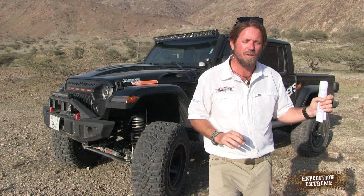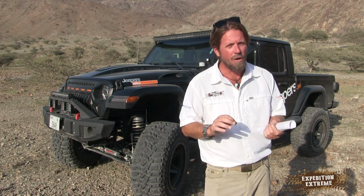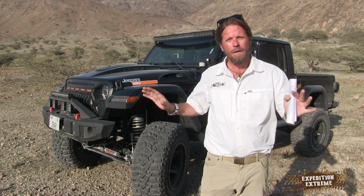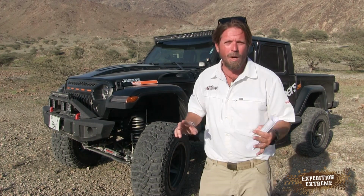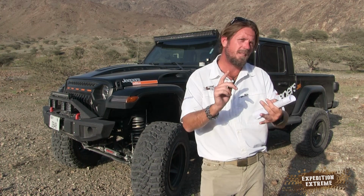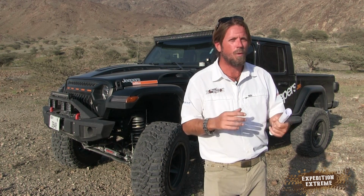This vehicle is going to go through a slight metamorphosis. It's going to end up being an overland truck. Right now it's built for the launch, the only vehicle in the country that has got the mods on it. It will eventually end up having rooftop tents and all the jerry cans and everything and be kitted out nice and sexy as a tourer.